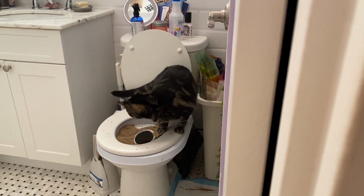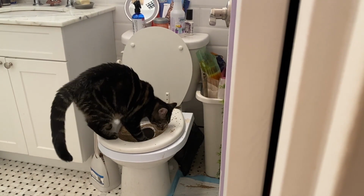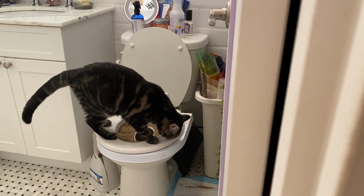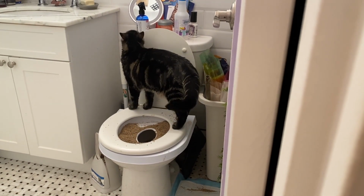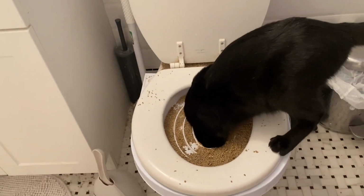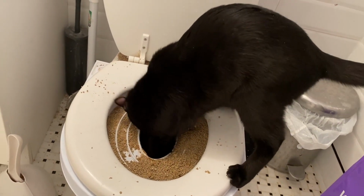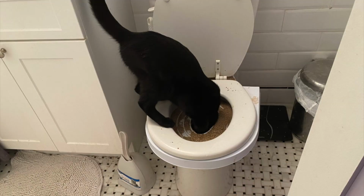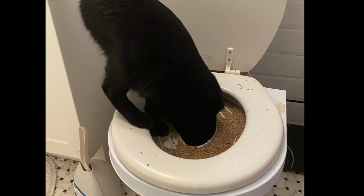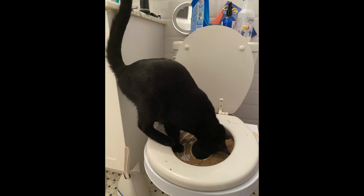Be prepared for your bathroom to become a mess. Litter will go everywhere when they're scratching at the toilet seat. As the rings got bigger, both cats were curious and were putting their head down into the toilet and splashing around in the water and getting the water all over the place. So not only may you have to deal with litter, you may have to deal with water as well.